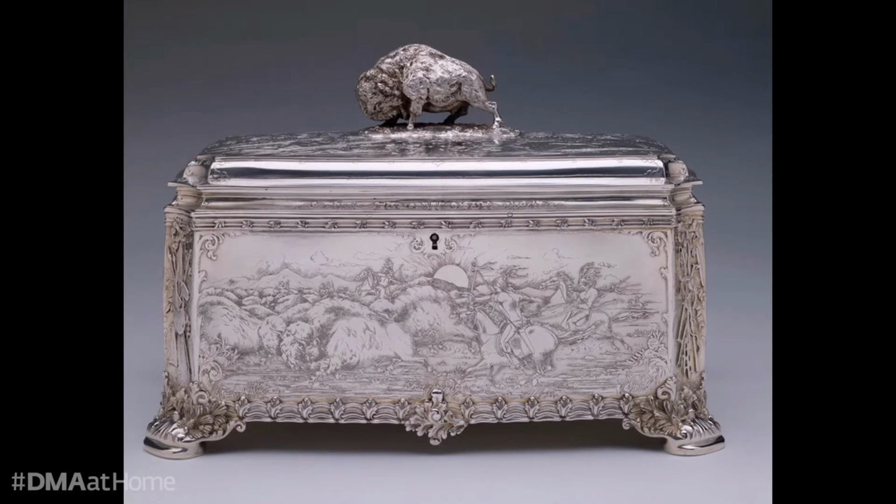Let's return to this front panel of the bison hunt. Just a year after this was made, the census declared the West settled. By this time, American bison populations had been decimated to the point of near extinction by overhunting, and indigenous populations had been forcibly relocated over the past century.